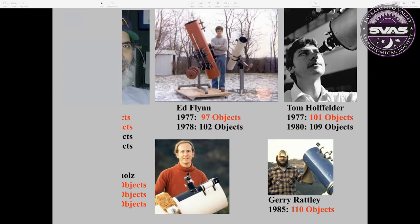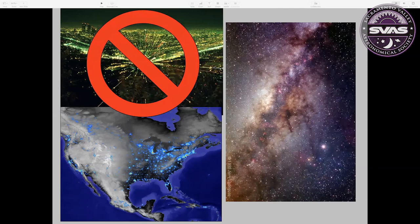Now, to do a successful Messier Marathon, it helps to have several things in your favor. We don't want a lot of light pollution. The biggest problem with a marathon, however, is twilight and haze on the first few objects and the last few objects. Light pollution just adds to the problem. So we try to go places where there's not too much light pollution.